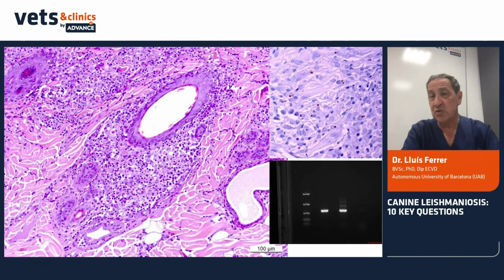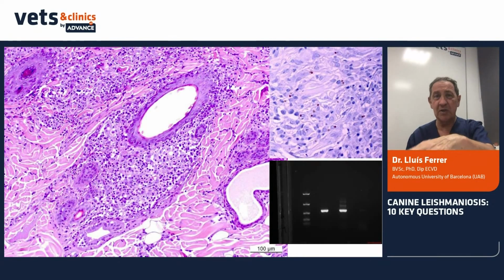And I can do this using immunohistochemistry, and you see here the beautiful Leishmanias stained in brown, or I can do a PCR. And if there is DNA of Leishmania in this skin biopsy, then I know for sure that the cause is Leishmania. And if it's negative, no amastigotes in the immunohistochemistry, PCR negative, then probably the lesion has another origin.